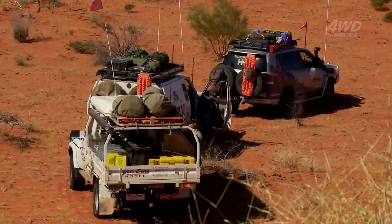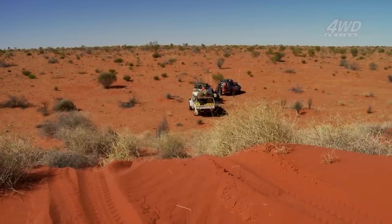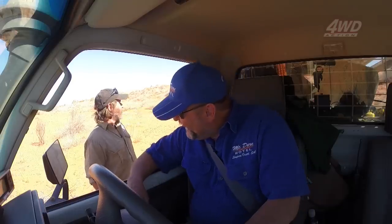I wasn't sure which way to go, whether to try Rob's line, your line. We're in the middle. In the middle, I think. That looked the best at the time. Yeah. The middle. Yep. When you come over that edge there, I thought that is a bold move. But you came down it straight and that's the key. Yeah, that's it. Down.